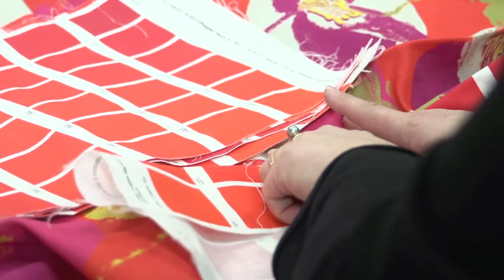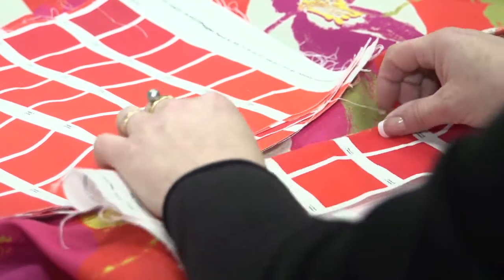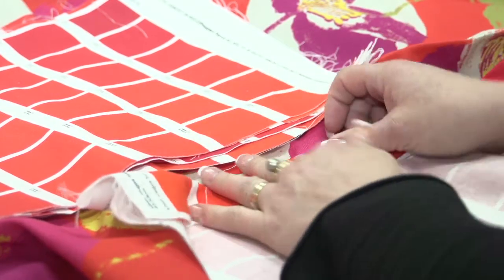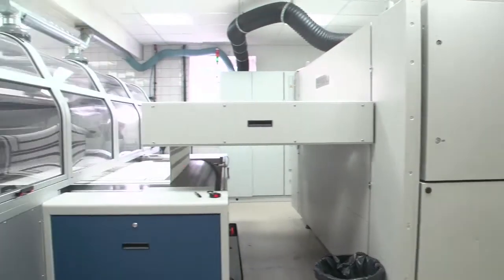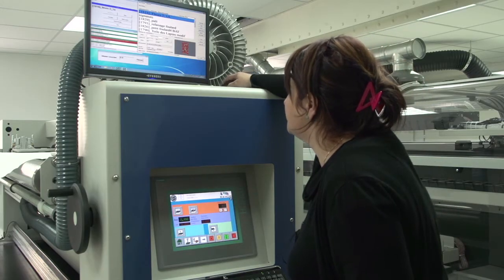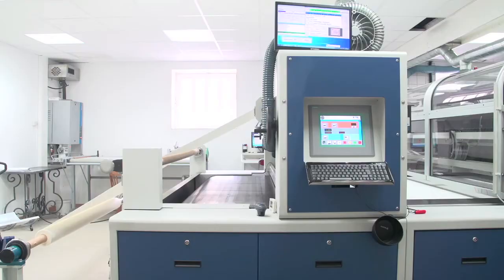These files are treated differently, with no need to separate the colors. The limitations of screen printing are no longer an issue. No more restrictions on creativity. Working on this type of file also means that changes to designs can be made quickly and cost-effectively.